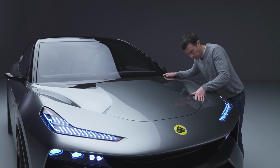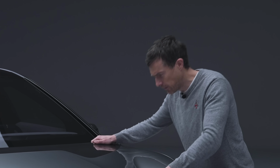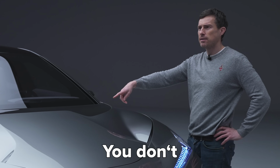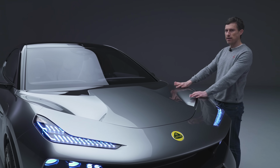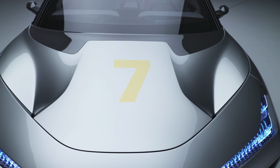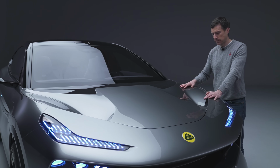So let me show you the front boot, also known as the frunk. Now I'm feeling like a bit of a fool now because I don't know how to get in here. How do we get in here? You can't get in here, why not? Prototype. Oh, yeah, of course. Yeah, so Lotus aren't letting us see under here. Obviously you'll be able to in the road going car, and you will have 77 litres of extra storage capacity apparently, but I can't vouch for that because I can't see.